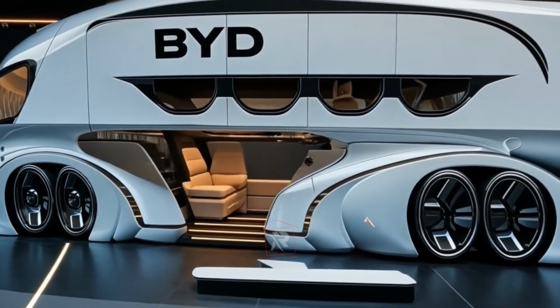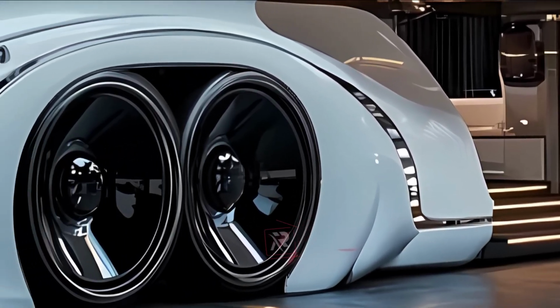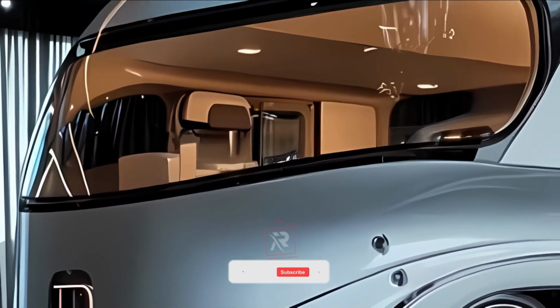The 2025 BYD Motorhome is a daring advancement in the electric recreational vehicle market that demonstrates the company's dedication to sustainability, innovation, and user-friendly technology. The goal of this new vehicle is to combine the practicality and environmental responsibility of complete electrification with the comfort of a luxury RV. Highlights. 1.